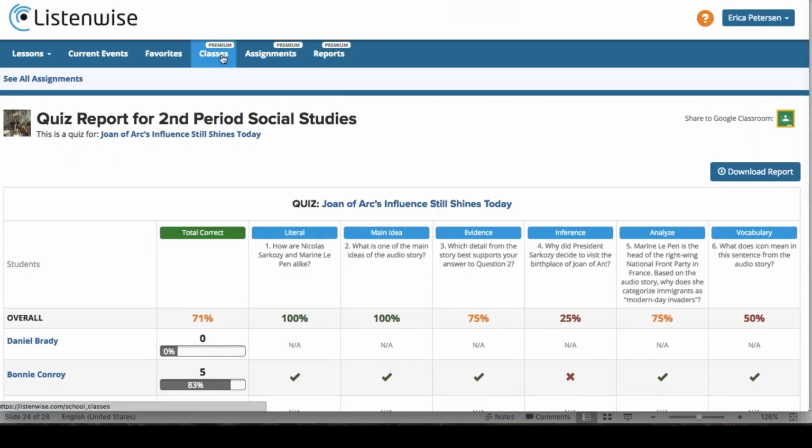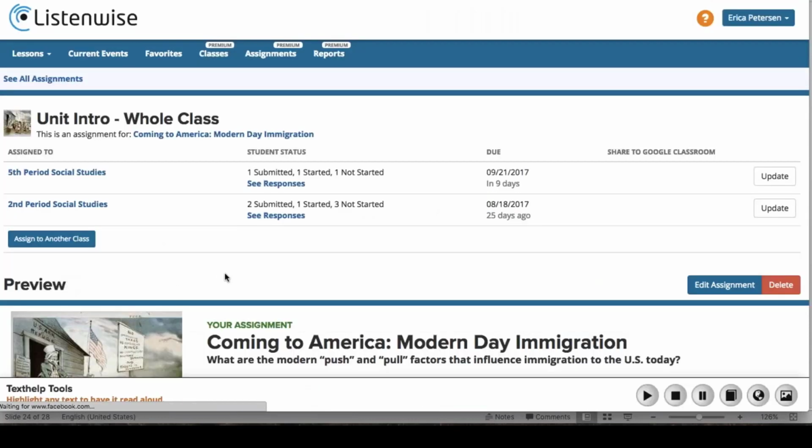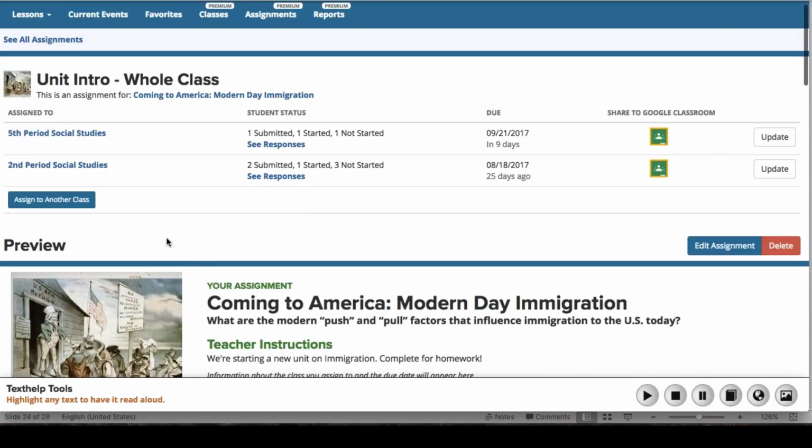But if you want to look at written assignments, you'll go back to the Classes tab here and then click on the assignment you want to review. So we're going to look at the Coming to America story. I had created some assignments for that story that we just reviewed in the Lessons tab. At the top here, you're going to see every class it was assigned to, and you can also see student status here.